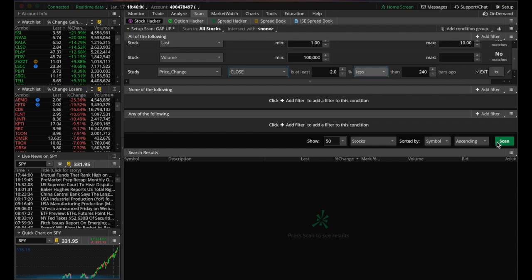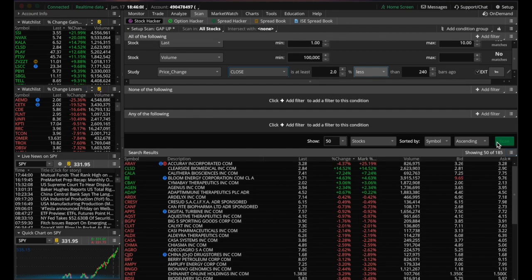And then once you have everything you're looking for, all you do is hit scan, and it's going to pull up a list of stocks meeting that criteria. Now, keep in mind the market is closed right now. It's after hours trading, so this isn't going to be perfectly accurate, but in pre-market, this would simply tell you all of the stocks that are gapping up or gapping down.